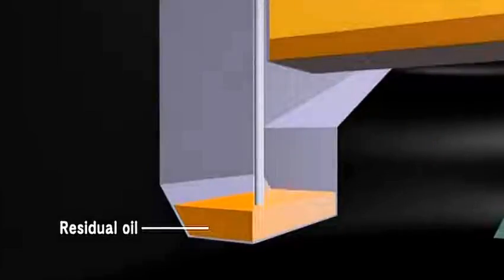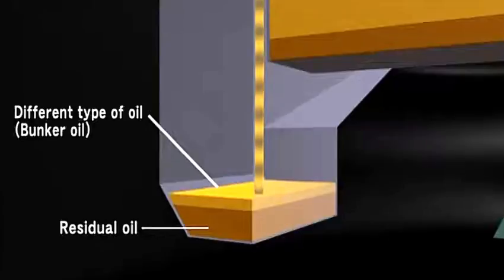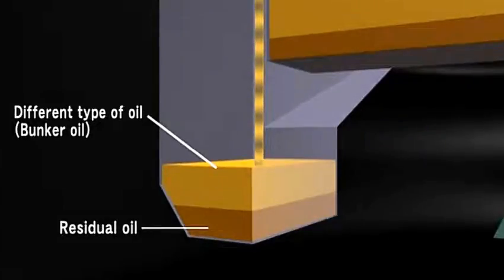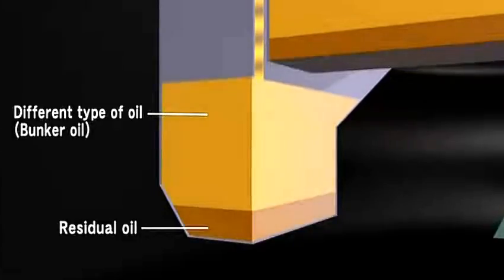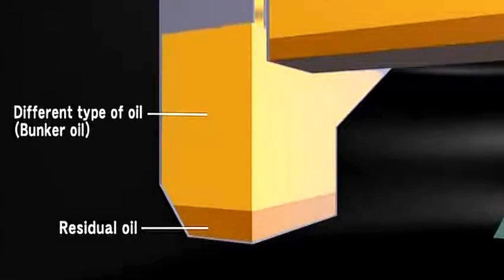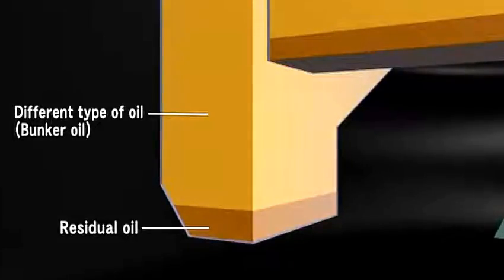Always try to avoid the mixing of different types of fuel oil to prevent incompatibilities that may create sludge which can block or damage machinery and equipment. Even when the bunkering port is the same, fuel oils may differ because they were delivered on different dates, from different lots or from different barges.